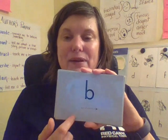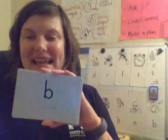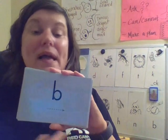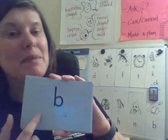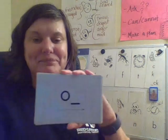B. Together. B. Your turn. Good. And that is like the batting ball. This is the letter B. Remember, when we make a letter B, we make a stick and then the circle.